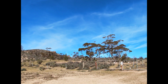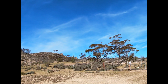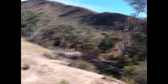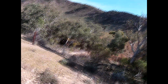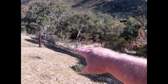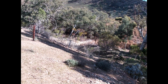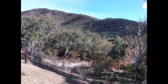Can't go beyond this point because we've got trail cameras. Oh yeah, over there. Trail cameras and that set up. But there's a rock ledge wall down here. I don't know why that's there. See that wall jutting out just there across the creek. Maybe it was an old dam built back in the day, to keep water up for the station. But yeah, look at the hills.